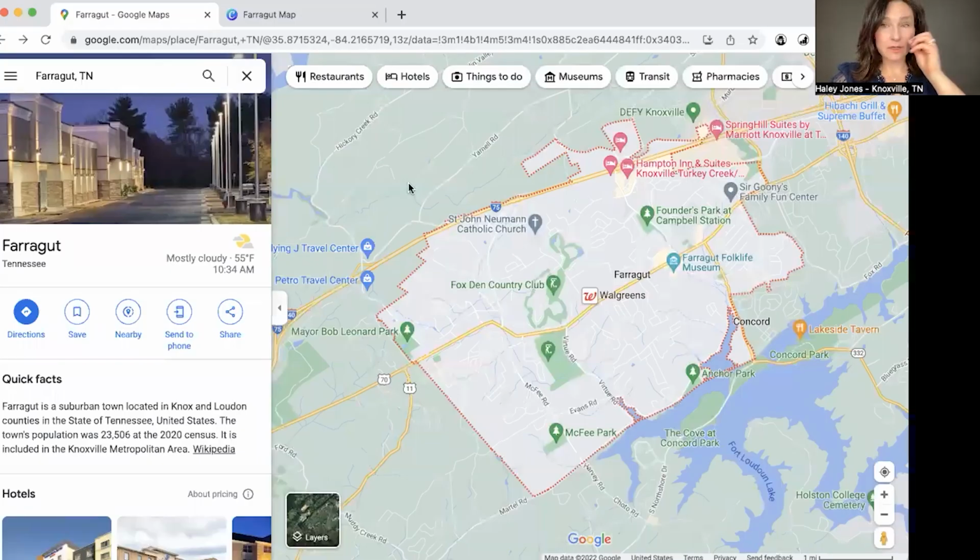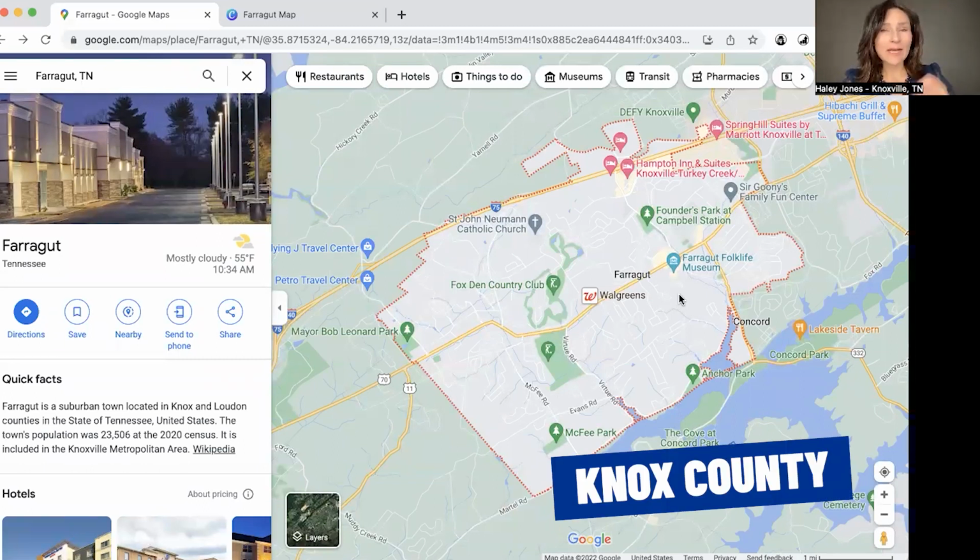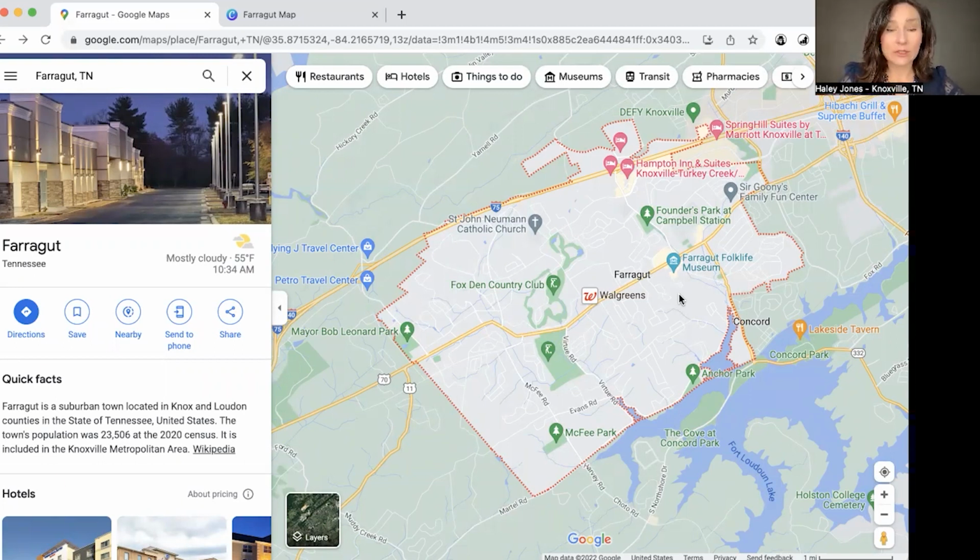All right, so a couple things first I want to talk with you about. Number one is Farragut. Where is it in location to Knoxville? And also Farragut sits in Knox County. I used to be a high school math teacher, and even at the high school level, we would be teaching what's a square and what's a rectangle. It's kind of like that way with Farragut. All squares are rectangles, but not all rectangles are squares. In the same way, Farragut sits in Knox County, but not all of Knox County is Farragut.